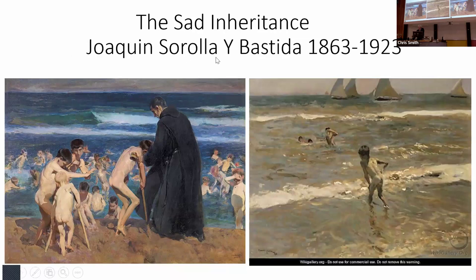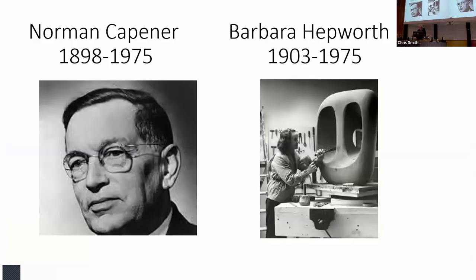Another Spanish artist's painting is called The Sad Inheritance, showing a monk looking after kids at the beach. You can see these kids all have wasted lower limbs and deformities like bent knees. They're all using crutches. And this one has got the typical thigh-knee gait, probably due to poliomyelitis. Due to the weakness of the quadriceps, they have to push their knee backwards. Otherwise, they can't walk because the knee will collapse.